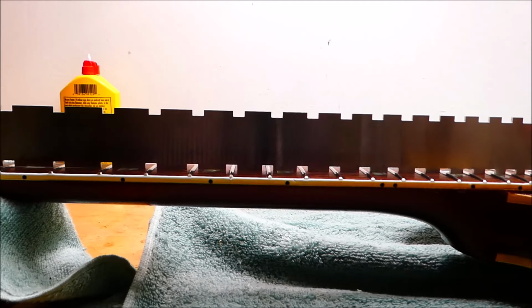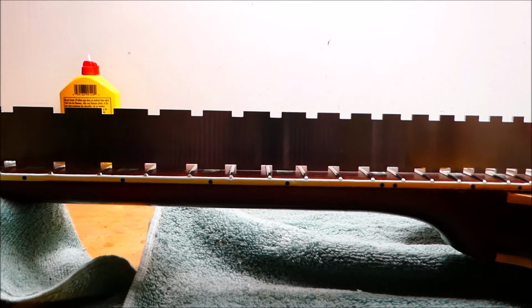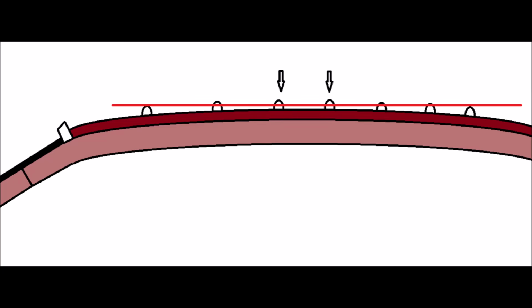Let's talk about thin, whippy necks. This neck at rest has a pretty big back bow, but that is actually what's necessary so that under string tension it's going to pull up straight. This is why when you look at a lot of guitars from this era, you see some really bizarre frets, often very low, because people have tried to dress them without a neck jig of some kind to simulate the string tension.